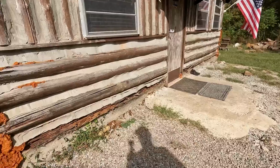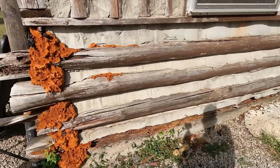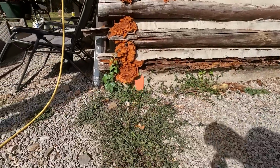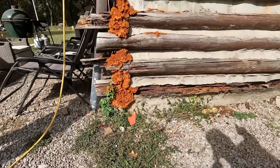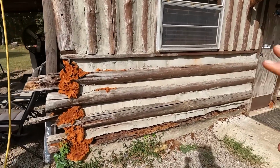So let's go ahead and start with the outside. Let's start with the problems first, and then I'll give you the solutions. As you can see, over time the logs have rotted quite a bit. That bottom log right there especially, you can see down there that that whole grout line is about to fall out, which means this needs to go completely.